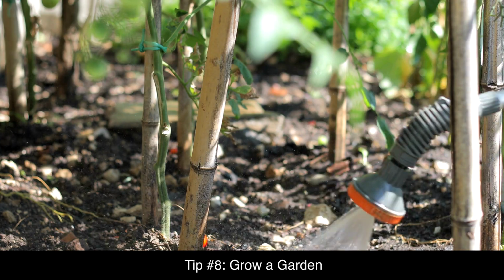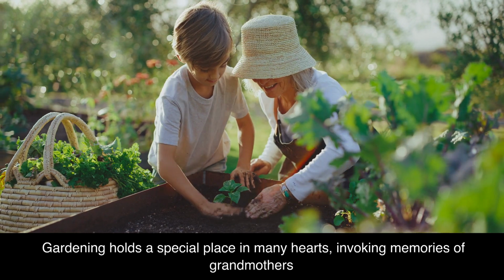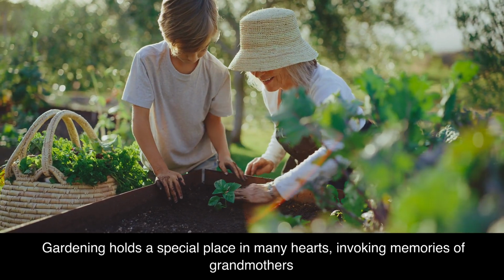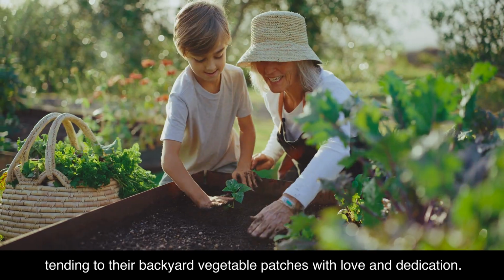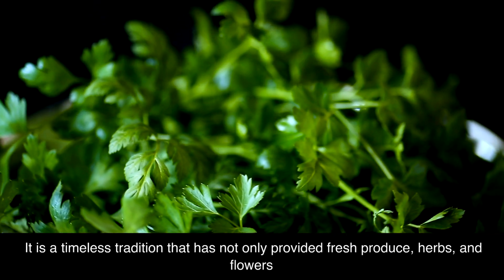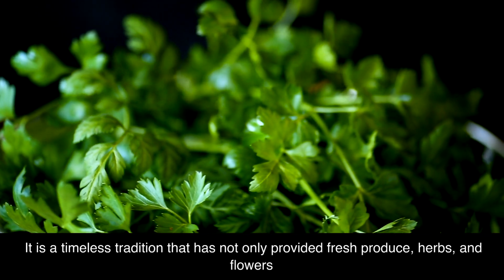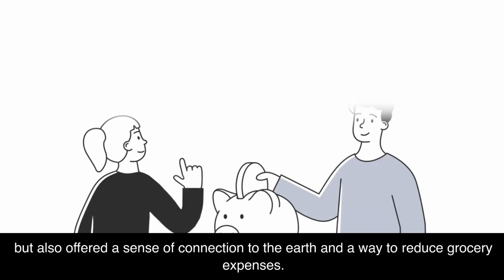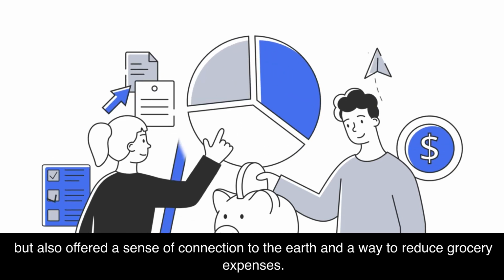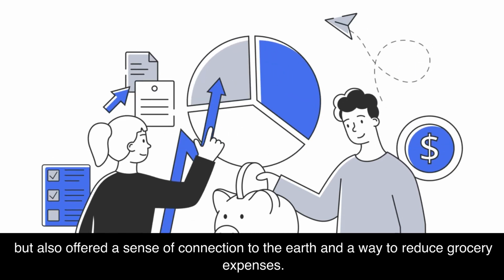Tip number 8. Grow a garden. Gardening holds a special place in many hearts, invoking memories of grandmothers tending to their backyard vegetable patches with love and dedication. It is a timeless tradition that has not only provided fresh produce, herbs, and flowers, but also offered a sense of connection to the earth and a way to reduce grocery expenses.